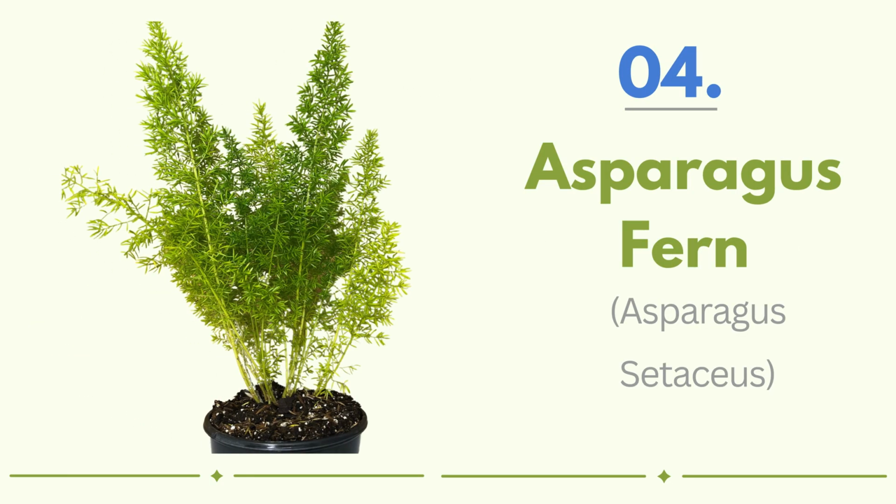Asparagus Fern is up next. And let me tell you, this plant is way tougher than it looks. It's got this soft, feathery foliage that makes it seem all delicate. But don't be fooled. This thing grows like crazy and can handle a little neglect. It's technically not a true fern, which is why it's a bit more forgiving when it comes to watering.